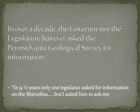Next slide. One of the other big issues for us is that in over a decade, neither the governor nor the legislature ever asked the Geological Survey for information. So most of these laws that are being talked about, and the fees and everything else, are being made without any geologic data being brought into it. I do want to point out that one legislator did ask for information after I asked him to ask me about it. But generally speaking, there's been no communication that way.